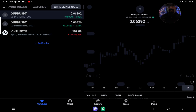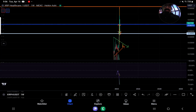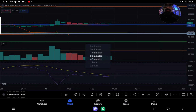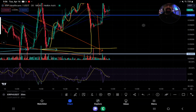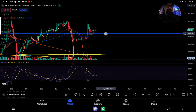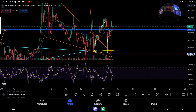Very briefly, we've got XRP Healthcare up 10.6%. Not much of a surprise for anybody who watched during the lives and stuff yesterday. We talked about these scenarios. And another big move here and catalyst is if we can stay on top of here at 6.2, and that would allow us to continue up without the further retracement.